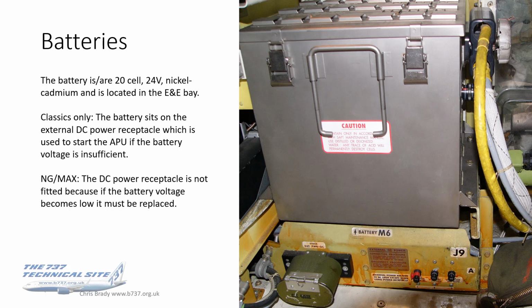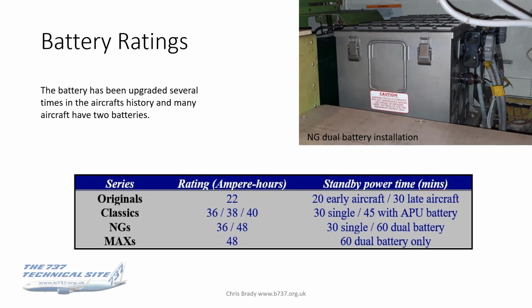On the NG and the Max, they decided this wasn't a good idea. They took away the DC power receptacle, and they decreed that if the battery voltage ever became so low that the battery needed charging, it must be replaced. So the DC power receptacle is now a thing of the past. The photo here up on the top right shows the arrangement in an NG. That's actually a dual battery installation. You can just about count the cells there and see that there are two batteries. The one at the front is the auxiliary battery, and the one at the back is the main battery.